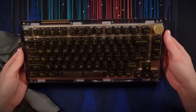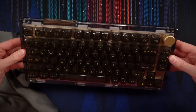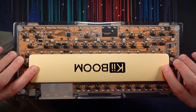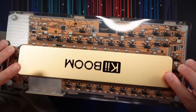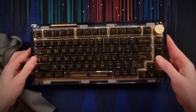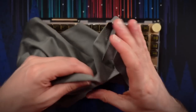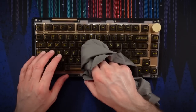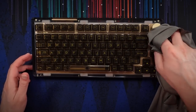Oh, you know why it's heavy, you guys? Well, you'll see in a moment, but I'll show you right now. Look at that. This is, I think, a brass weight. It might not be brass, but it's certainly a weight. It's metal. It's very heavy. That's classy. All right. So, this is what it comes wrapped in. It's a microfiber cloth, you guys, which is perfect for polishing your crystal keyboard, isn't it?